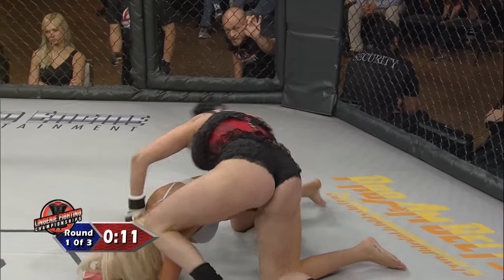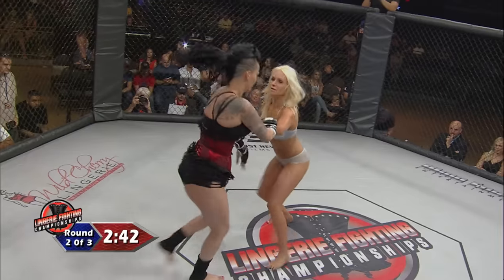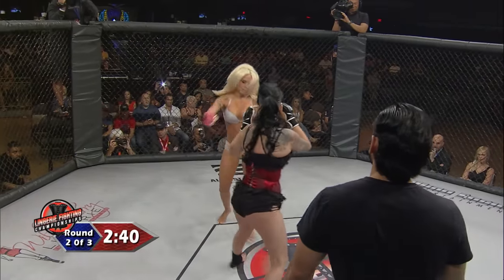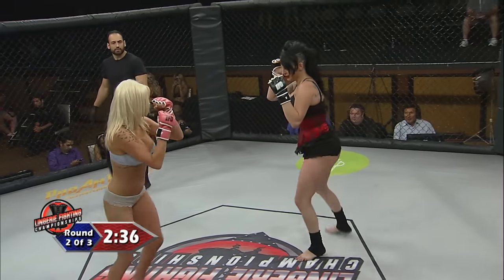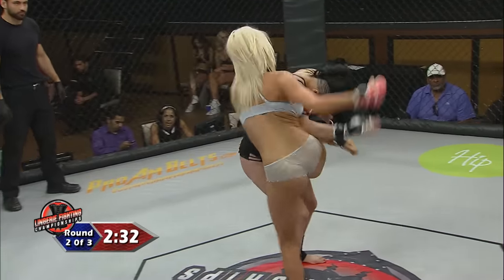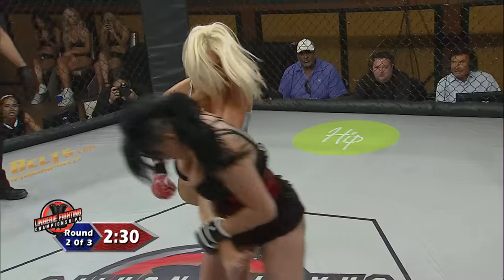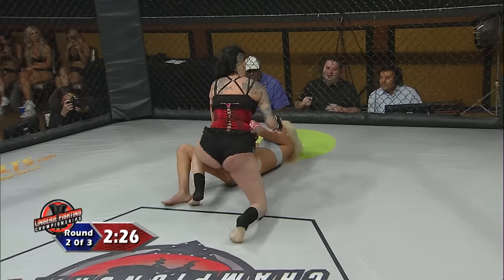Gets thrown off to the side now. Oh, look at that gorgeous technique. I was going to say, it looked like she was trying to land that right hand over the top. She might have gotten lucky that it was blocked, to be honest with you. Those low kicks just chopping away there. Unless Blackwell catches it, that is not good. And she's definitely going to strike the face. She's getting lucky right now that she's not landing.